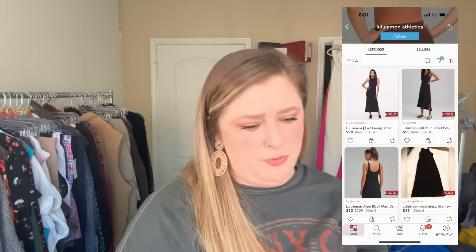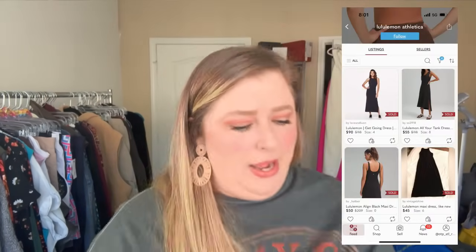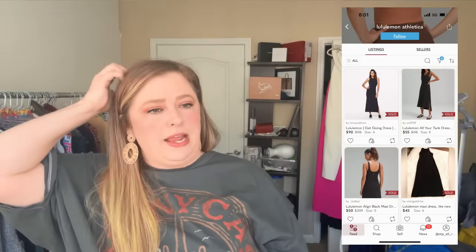So I don't pick up all Lululemon anymore, which is so sad for me to say. When I first started reselling 5 years ago, honestly the first 3 years probably, reselling Lululemon was like finding gold, no matter what style, what colorway, what length, what anything. And it's just not the case anymore.